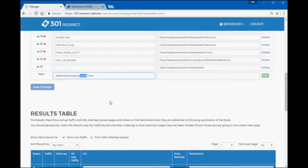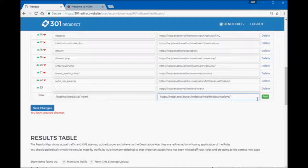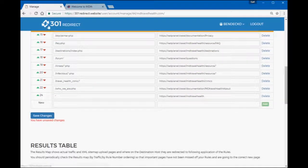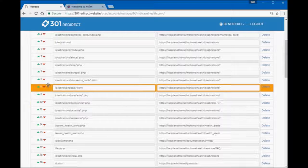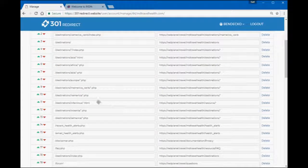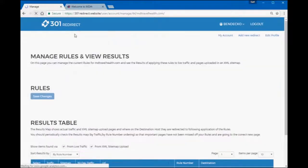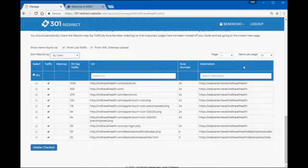So it's any Asia would be redirected to. Now all the new ones are just on destinations, they don't have the area. So I add that for them, and then let's move it up. Destinations. Let's try rule number 5. So I save my changes, and then we go by traffic. Okay, so that's it there.